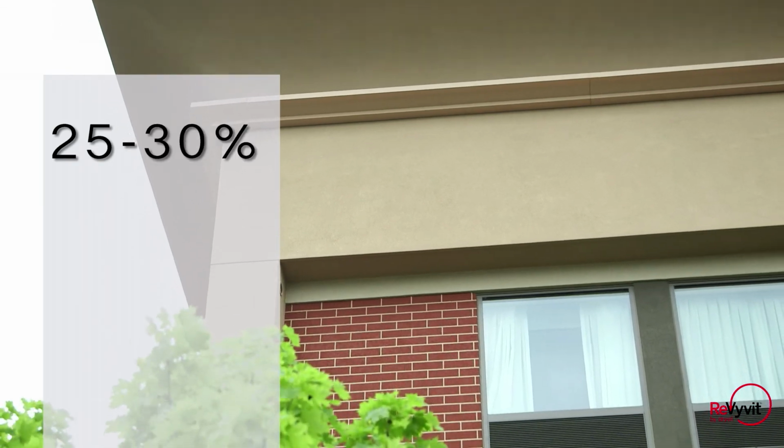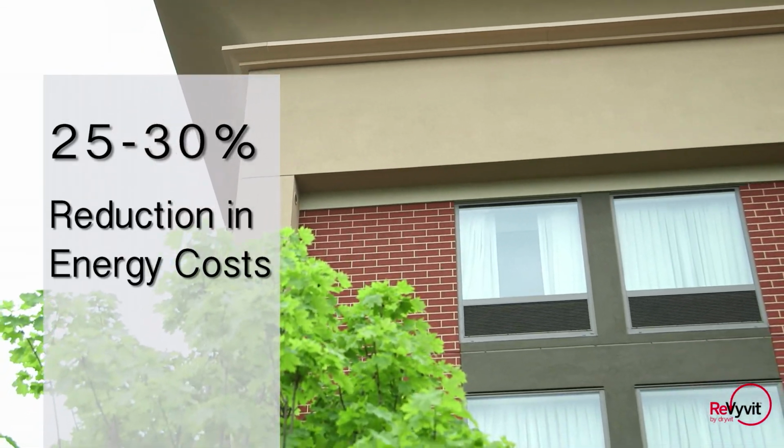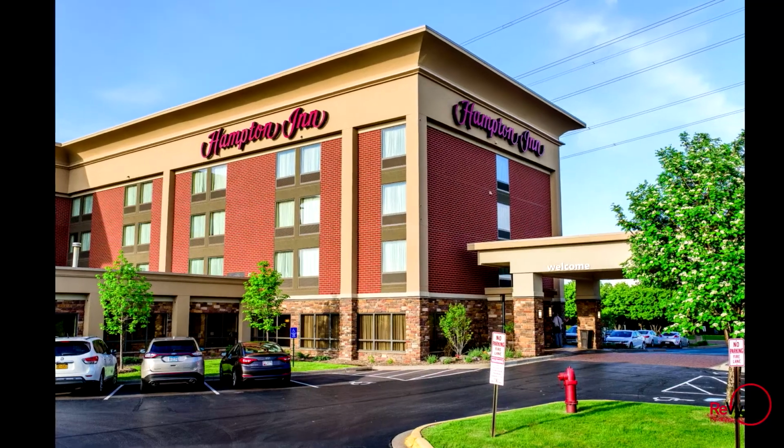I think that during the course of the year that we've had the product on our building, we've done probably 25 to 30% reduction in our energy costs. So by sealing up the building, resealing it, and then putting on the EIFS system with the added insulation on the exterior of the building, that was helpful, and I'm not surprised that their energy savings are increasing in a hurry. I think the overall exterior look of the building speaks for itself.